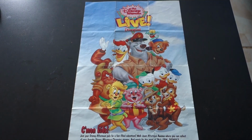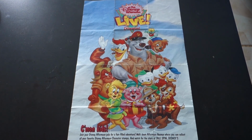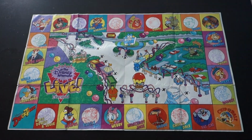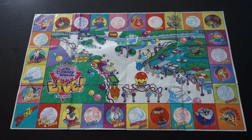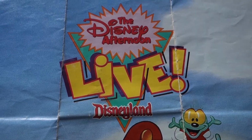That's great. All right, this is a brochure from Disneyland, the Disney Afternoon Live. It's Disney Afternoon '91. Is it DuckTales? It's everything. What are these characters down here? They look like Gummi Bears gone bad. Well, they actually are Gummi Bears. Oh, they're Gummi Bears. Look at that. So we're one for the art department getting it right.